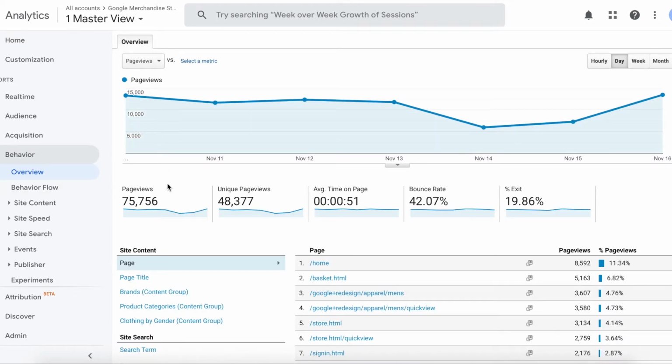A unique page view is the number of sessions during which the specified page was viewed at least once. You can view the average time users spend on specific pages within your website. It also gives you the bounce rate for your website. Percent exit is the number of exits divided by the number of page views for the page or set of pages. It indicates how often users exit from that page or set of pages when they view the pages.